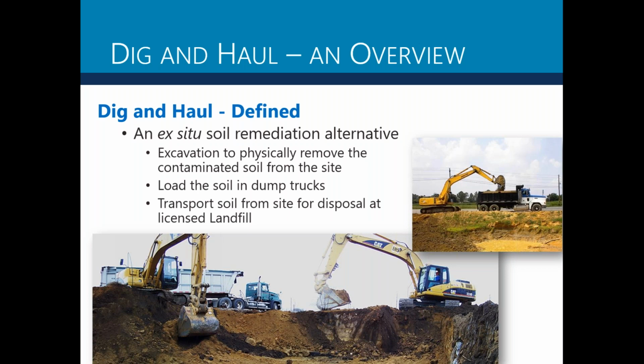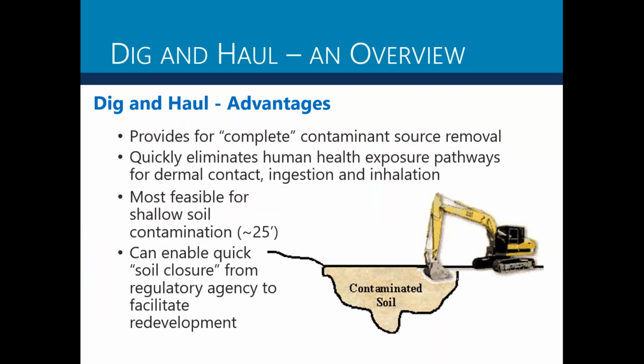The pricing can be expensive, and obviously it's dependent upon how far away the landfill is from the site and what kind of waste you're disposing of. If it's hazardous waste, it can be quite expensive, and non-hazardous would be less expensive. So first, the advantages. There are some advantages to dig and haul.